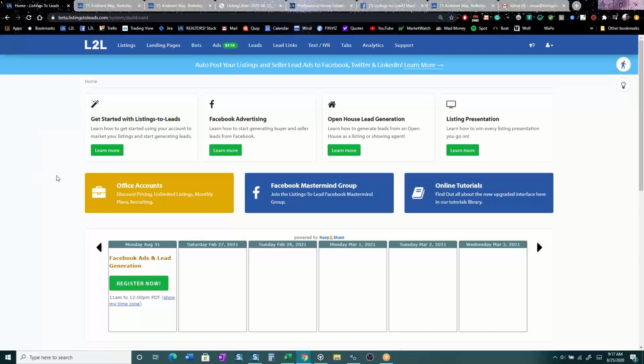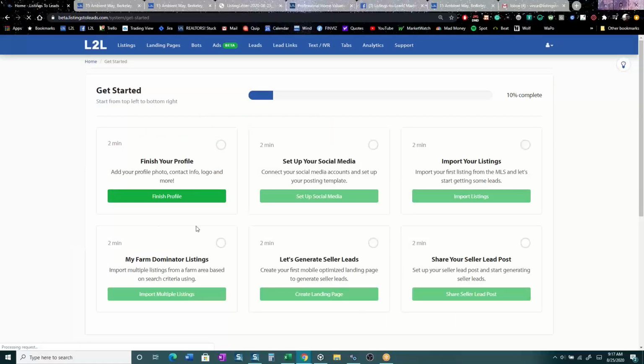On the listings page, I've got to do this again. Give me a second. When you log in, I don't know if you've all logged in recently. Yeah, here we go. You should see something like this. And the minute that you fill out these 6 boxes, this will disappear and you don't need it anymore. But if you see these, fill these out. It says like 2 minutes for each. I would say this exercise is going to take you about 10 minutes to do.